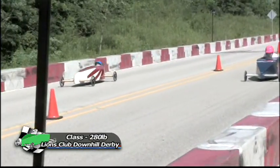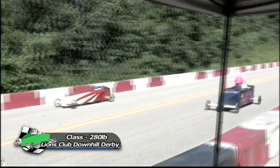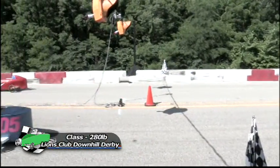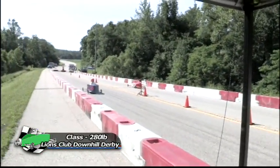Well, this time he wins for good. I mean, the last time when he reached the finish line, he probably said, "I won," and they said, "No, you didn't." Yeah, as you see, that's a nice half car length victory there for Riley Smith.